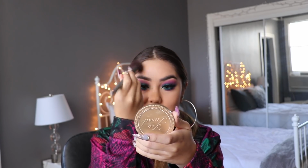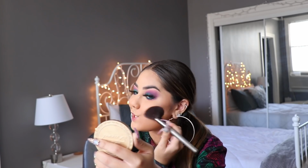I'm obsessed. So now I'm just gonna go ahead and bronze up my face. Today, I'd rather have a heavier bronze than a heavier blush. I'm actually gonna just take my blush brush and swirl it around my cheeks to pick up the excess product that's on there so that I don't have to dip into my blush and overpower anything.